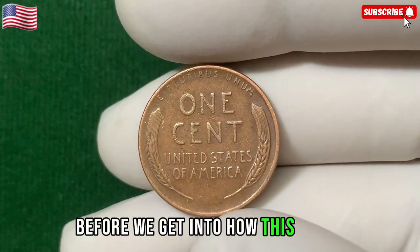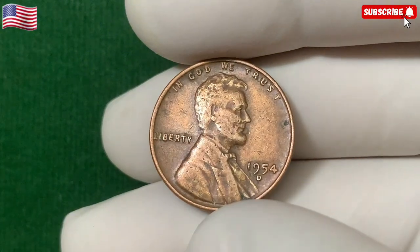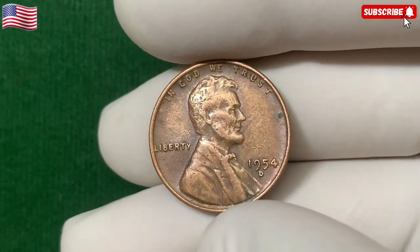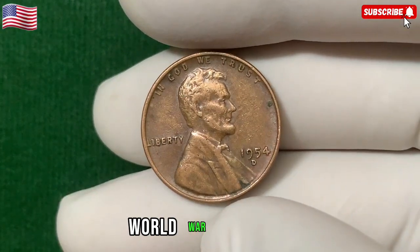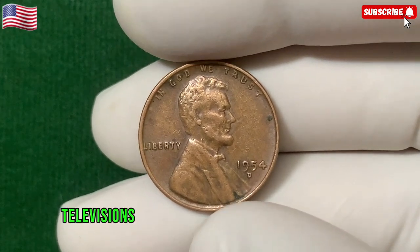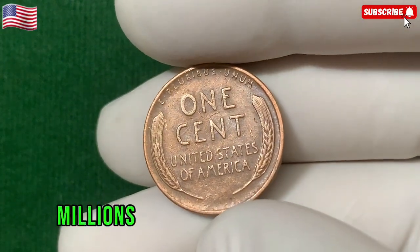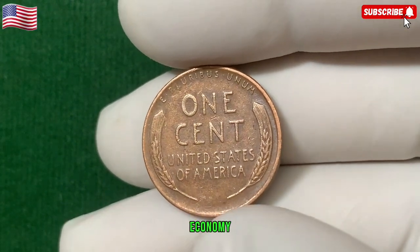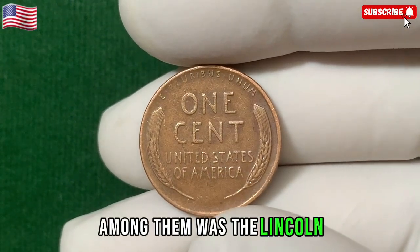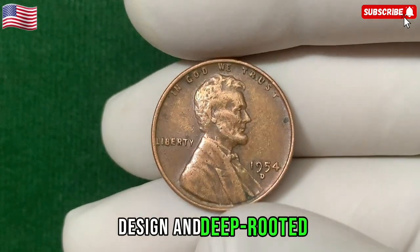Before we get into how this penny could turn into a potential fortune, let's take a quick journey back in time. The year was 1954. America was in the post-World War II boom. Elvis Presley was just getting started, televisions were becoming a household staple, and the US Mint was busy producing millions of coins to keep up with the growing economy. Among them was the Lincoln Wheat Penny, a coin already beloved for its classic design and deep-rooted symbolism.